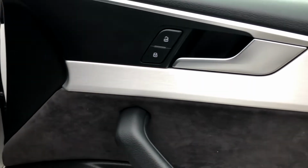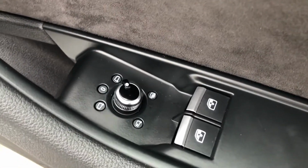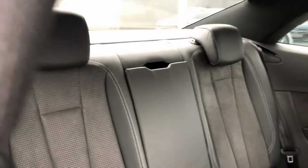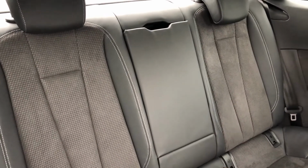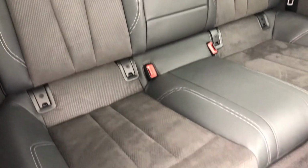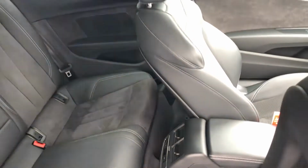You've got your Audi S-Line door inlay, and you've got the half Alcantara and brushed aluminium with the leather on the door card as well. Electrical, heated, adjustable and folding mirrors, and you've also got the electric windows as well. Now I'll show you the rear seats before we get stuck into the technology, and you can see you've got your fold down armrest, and the same seating there with Isofix. You've also got plenty of leg room for the rear occupants as well.